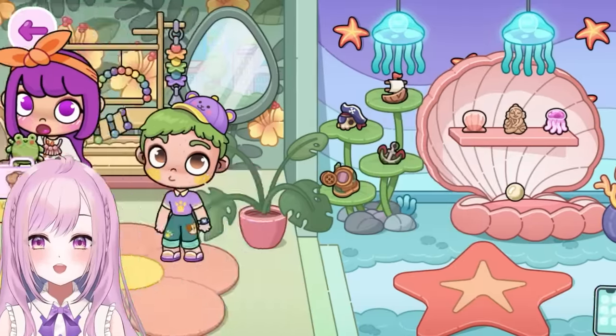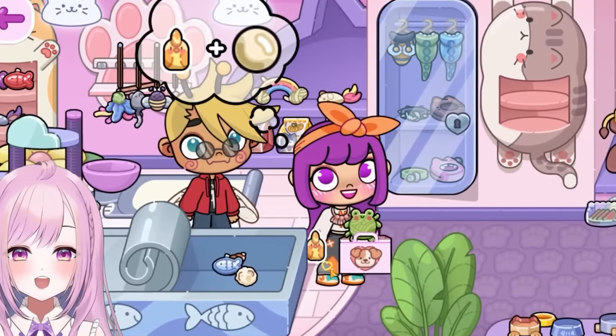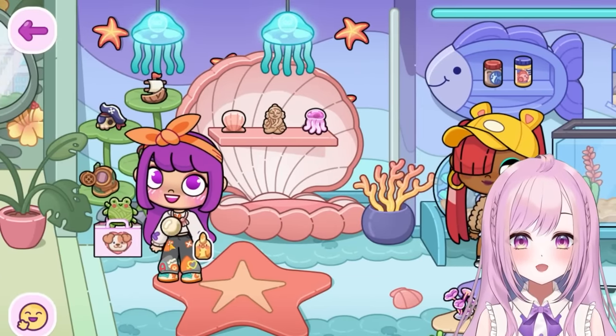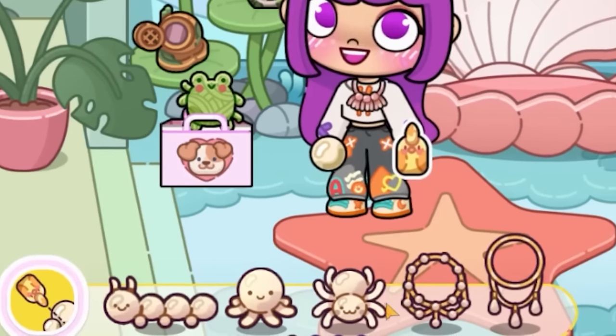Wow! Wait, let's go all the way back here. I think I remember something. Look, this chicken head here, and let's take it and go all the way back. Okay, now that we're back here, we have the chicken head, and let's do this. Let's hold this pearl with the chicken egg, and wow, look, you put it together, and oh my gosh, I can create a jewelry. So pretty.